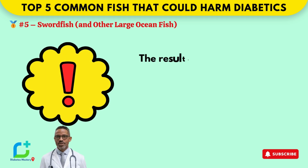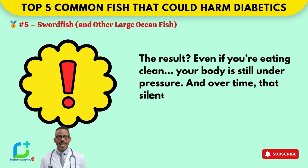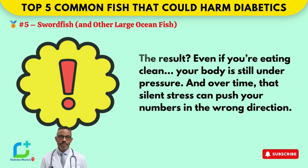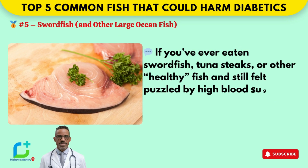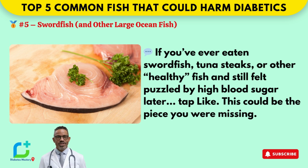The result? Even if you're eating clean, your body is still under pressure. And over time, that silent stress can push your numbers in the wrong direction. If you've ever eaten swordfish, tuna steaks, or other healthy fish and still felt puzzled by high blood sugar later, tap like. This could be the piece you were missing.